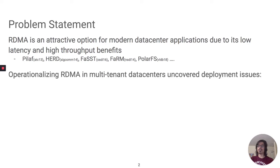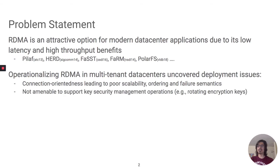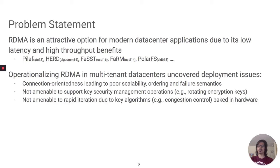However, when we at Google attempted to operationalize RDMA within our multi-tenant data centers, like many others, we encountered numerous deployment issues such as the connection-orientedness of popular RDMA transports leading to poor scalability, ordering and failure semantics, the RDMA model not being amenable to support key security management operations such as rotating encryption keys, and RDMA not being amenable to rapid iteration due to key algorithms such as congestion control being baked in hardware.